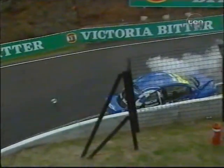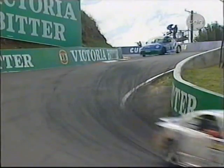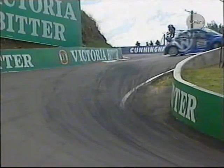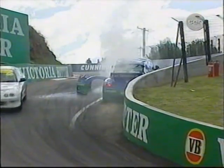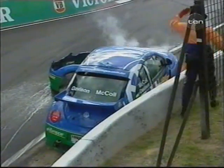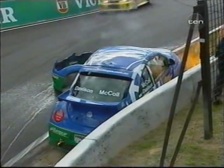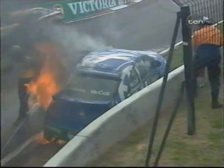The McCall Davison Beetle, that was not the worst of it, believe it or not. The worst was still to come, and they are struggling to stop this car from staying ablaze. Now, the fire came not long after this. The flames started to sprout. Luckily, the driver was out fairly quickly. There they go, and it is still a battle to keep this car reasonably safe out on the circuit.